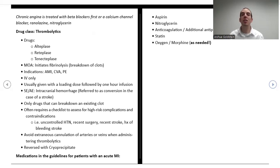Next medication we have on here is nitroglycerin. Really the only contraindications of when not to use it are if the patient already took it, if they had sildenafil, vardenafil, or tadalafil, or if they are hypotensive. Other than that, pretty much anyone who has suspected cardiac chest pain is going to get nitroglycerin in the course of their having an acute MI.